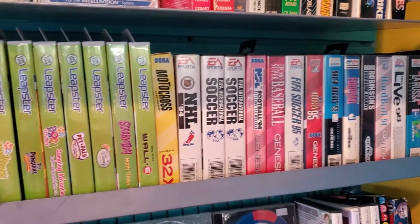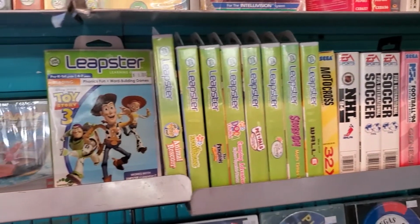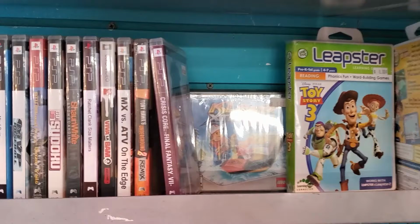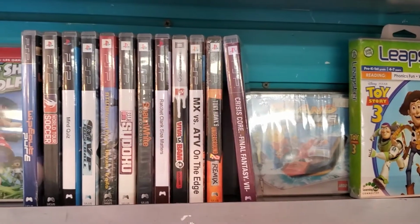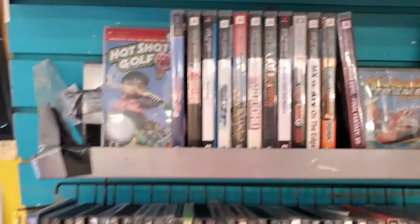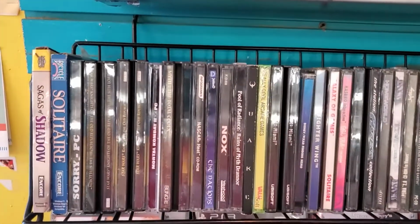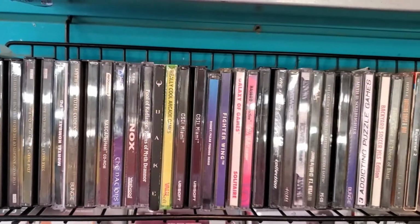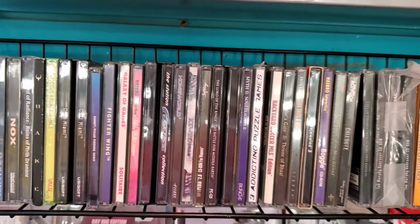Pretty neat. They have these Leapfrog Leapster games too. I don't know who has that, but I'm sure someone out there has it. Some PSP. Haven't been seeing a whole lot of PSP lately, so that's cool to see a little section of PSP games. Some more PC games here. They really do have a good mix of stuff.